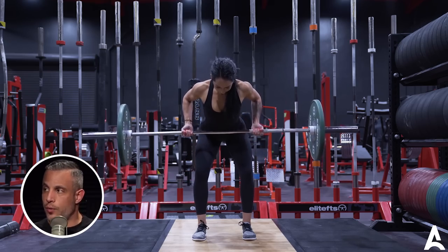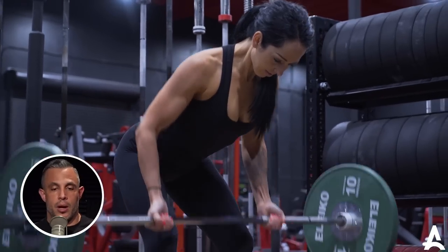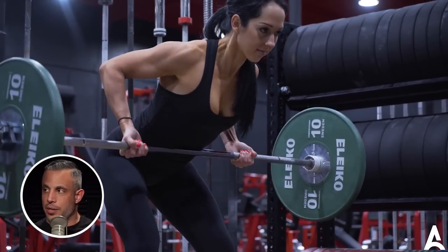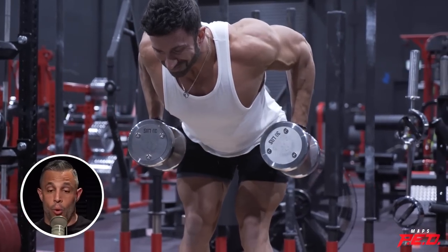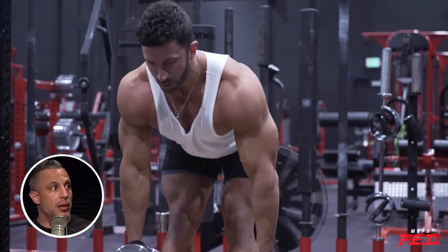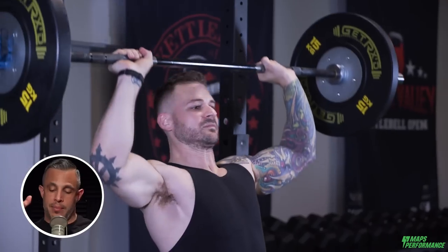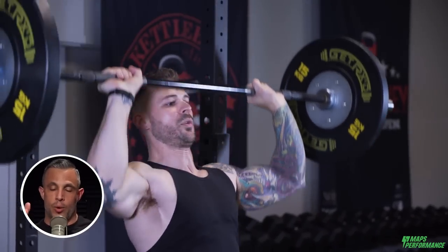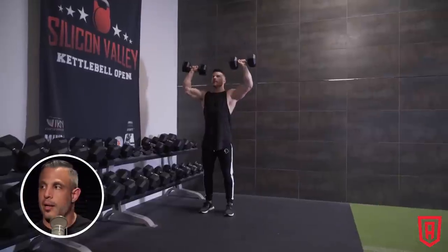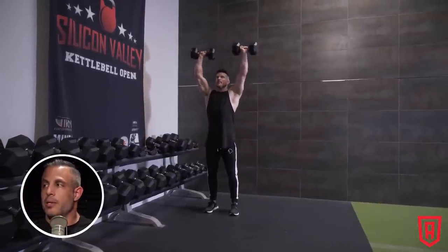Rows, let's look at rows, for example. If I'm doing a row with a barbell, the bar gets stuck at my midsection. Whereas with dumbbells, I can go back even further, or one at a time, I can rotate with the dumbbell into a row. Shoulder press, here's another one. With the barbell, I'm limited with how far down I can go. With the dumbbells, I can do an Arnold press where I really bring the dumbbell back and get that spiral line going all the way up.